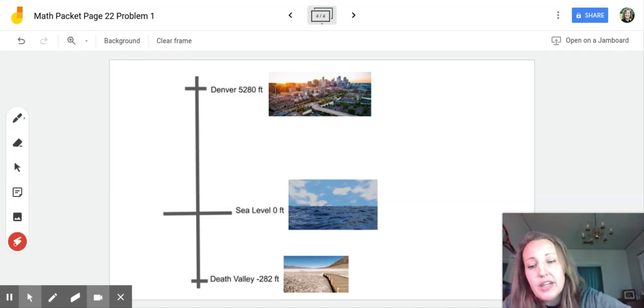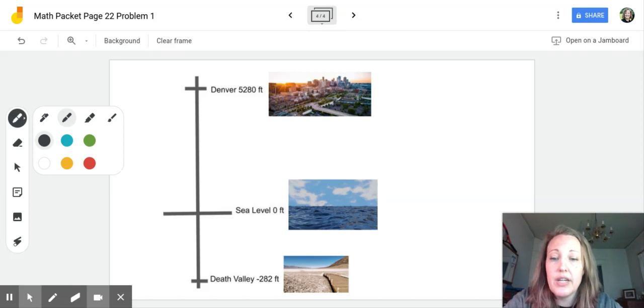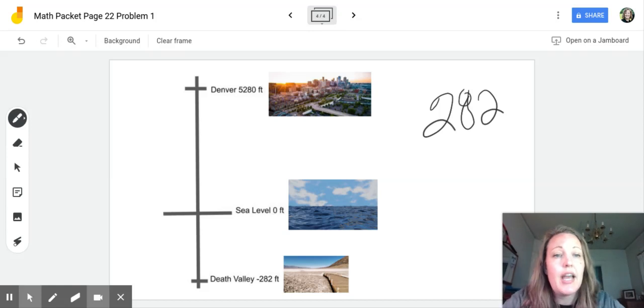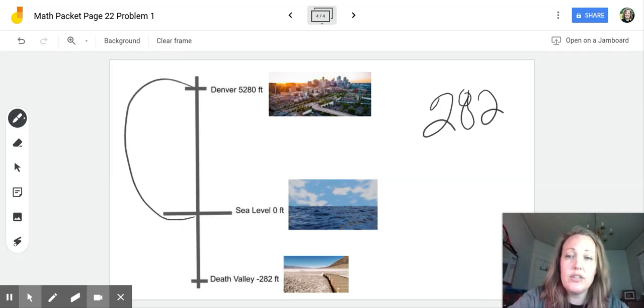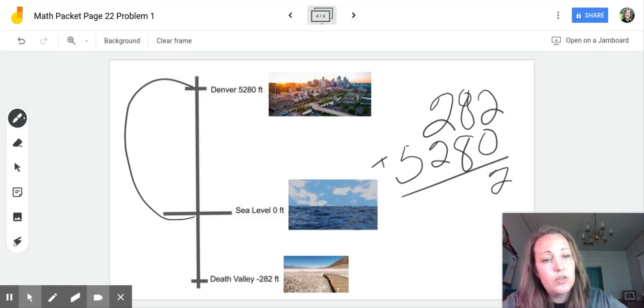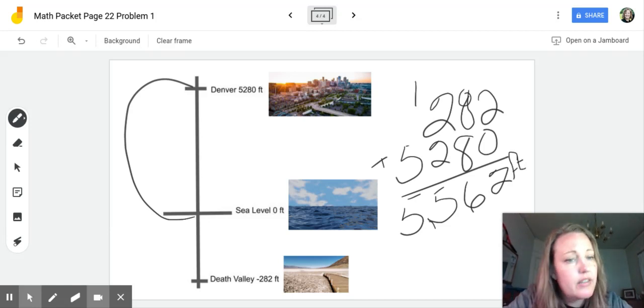Well, it's just like we did on our thermometer. The absolute value from negative 282 to 0, or the distance we traveled, was 282. In this case, it was feet, right? So we're going to take that 282 feet and add it to the distance of 0 to 5,280, right? 5,280. So let's add those together. 5,562, and that is feet. Don't leave it naked.